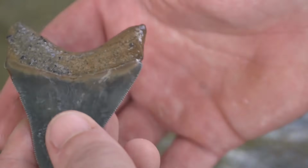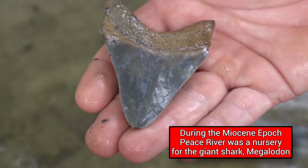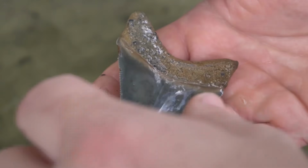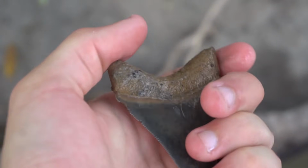It's hard for us to even explain how gorgeous this Megalodon tooth is, and from this area, especially from this river, that's unheard of. That's as good as they get. I don't know how we're gonna beat that the rest of the day. Do you mind if I see it, Joe? That's like Venice Golden Beach colors. Wow. That is so nice.